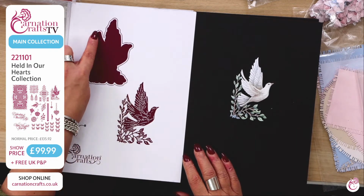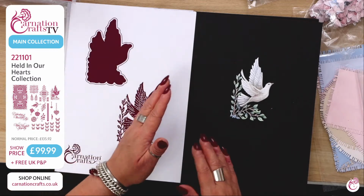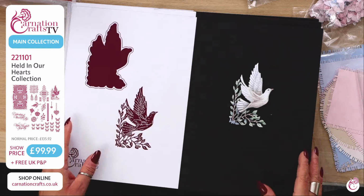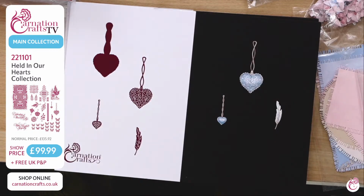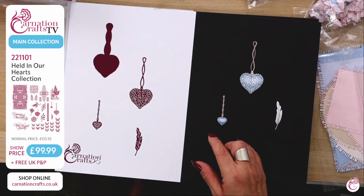But you also get your outer die. That is a split die. Split dies can be used as a whole die by just placing them together on your die cutting machine, or you can just use half and have an over the edge card. There are instructions in the Carnation Crafters group on how to do that if anybody's interested in having a go. They're super fun and they look amazing.